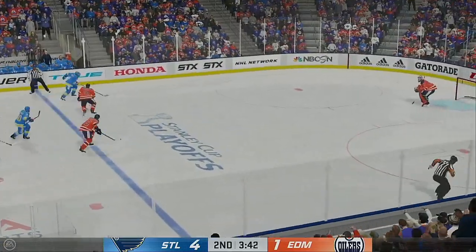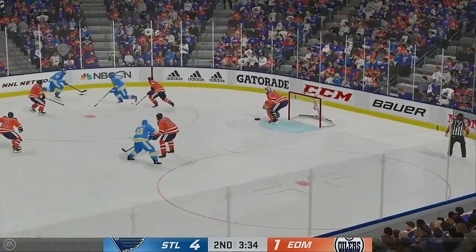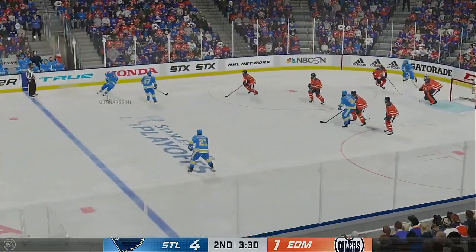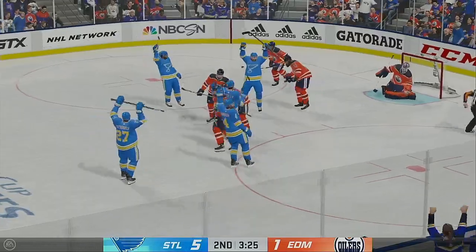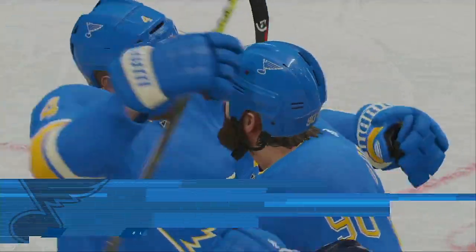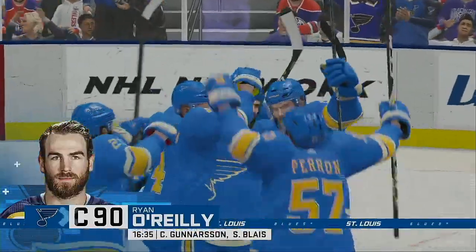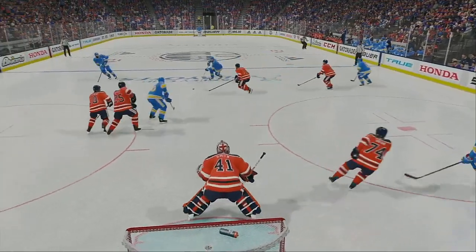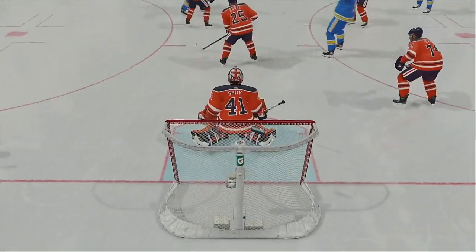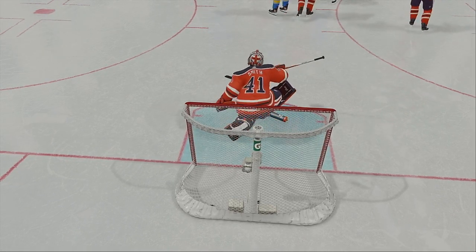Up along the wing. Receives the pass. On the attack along the boards. Centering pass. Scores. That's Ryan O'Reilly. Close up the wickets, Tendy. That thing's right through your legs. That's a pretty good shot. Goalies hate getting beat through the five hole.